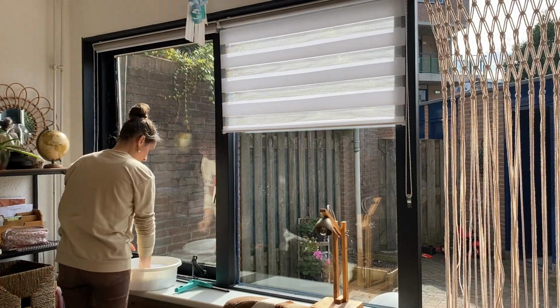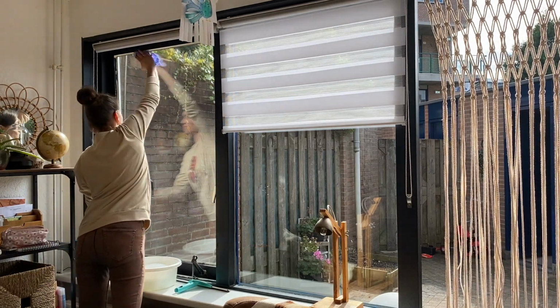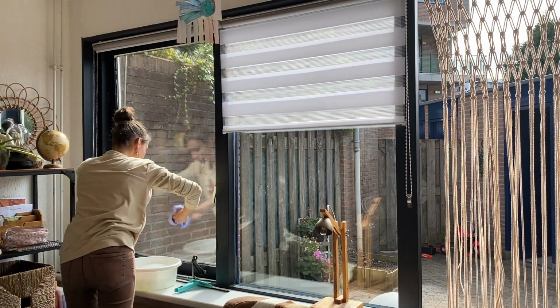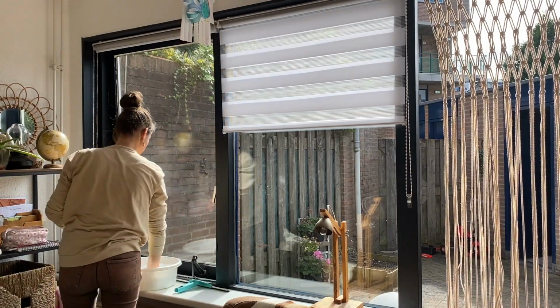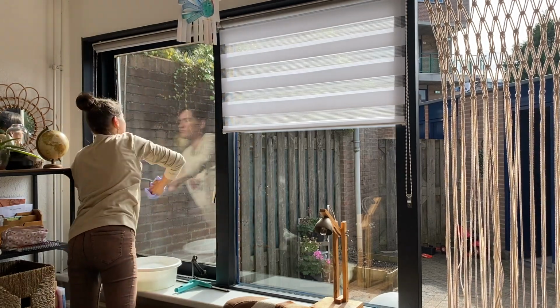So as I'm washing my windows on the inside, because I'm not going to do the outside today, there is painters coming that are going to paint the outside of our house this week. So I thought, you know what, let's just do the inside. At least that is done. And then I'll do the outside once the painters are gone.